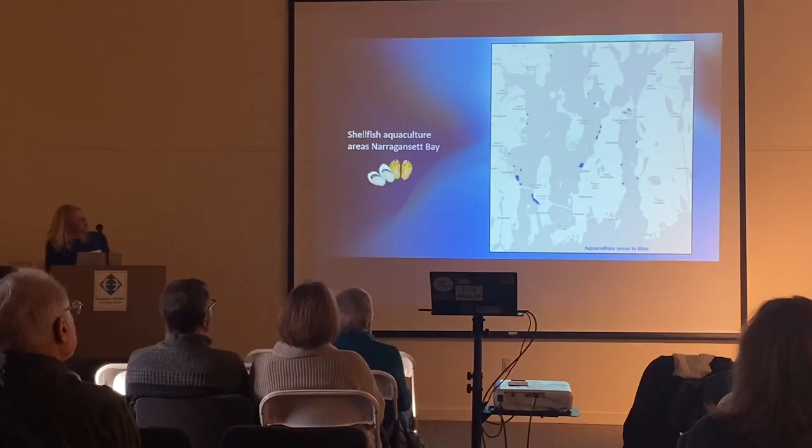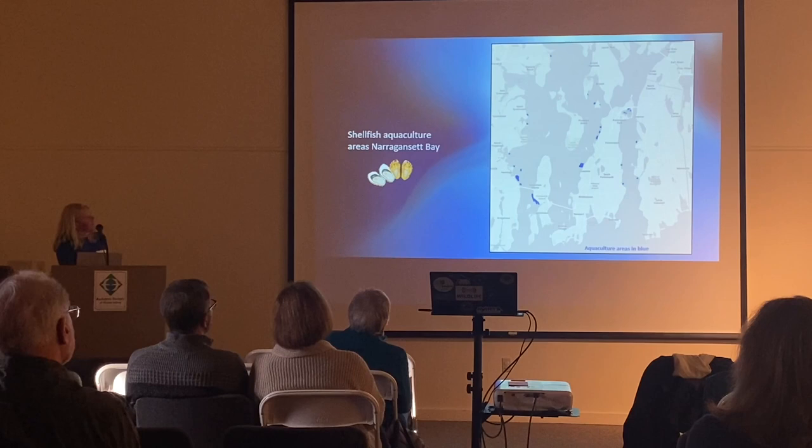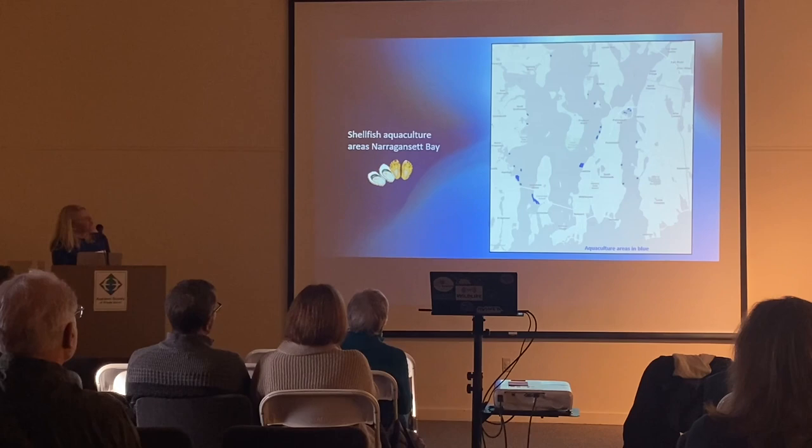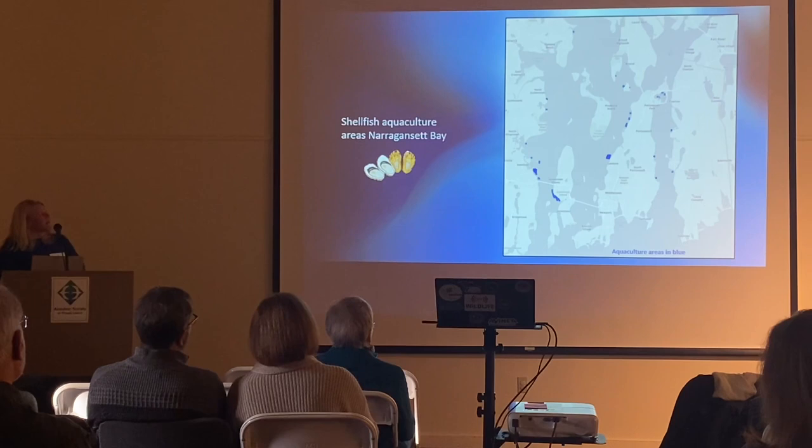And you can see that a great deal of it is clustered in Dutch Harbor and Jamestown and at Rome Point. So if you've ever been birding at Rome Point on the beach, you can see a lot of floating gear. Both of these places actually have a considerable amount of floating gear, so it's really easy to see. You can even see it when you're driving over the bridge to Jamestown from the mainland. And then you can see it's also expanding northward along Aquidneck Island and into the Sakonnet River. And we expect it to expand even more.